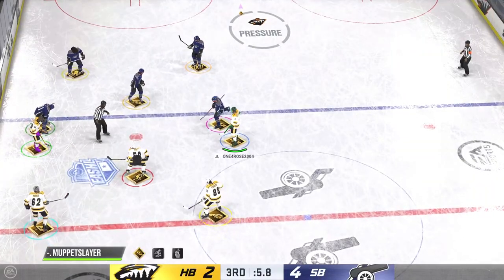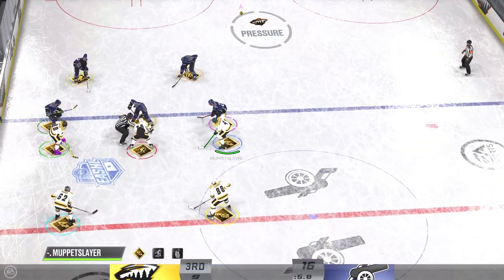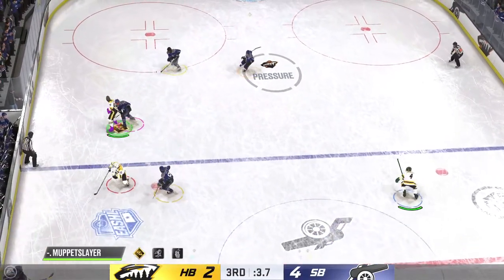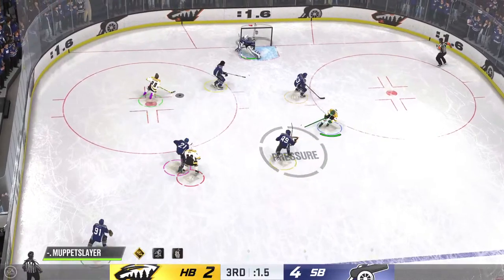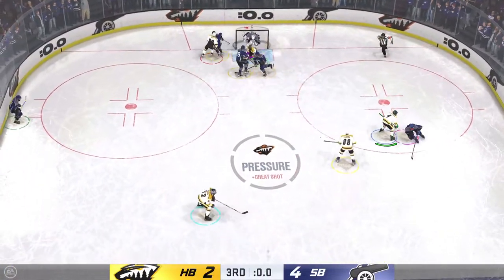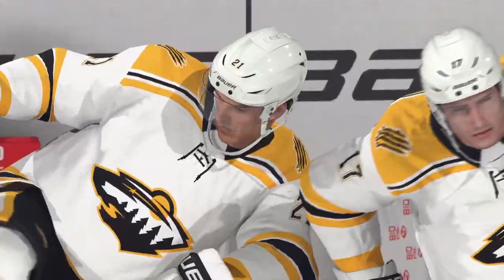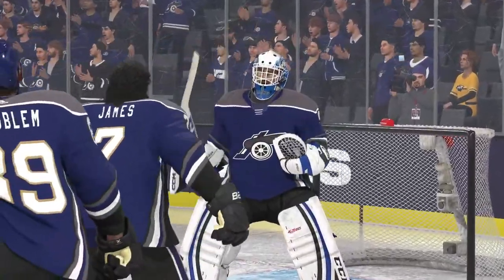Chicago's been the better team offensively tonight. A lot of scoring chances, and they lead it late in this third period. And play resumes as the puck is dropped. Here's a shot, and he hangs on just as time runs out. There's the final horn, and this one's in the books.